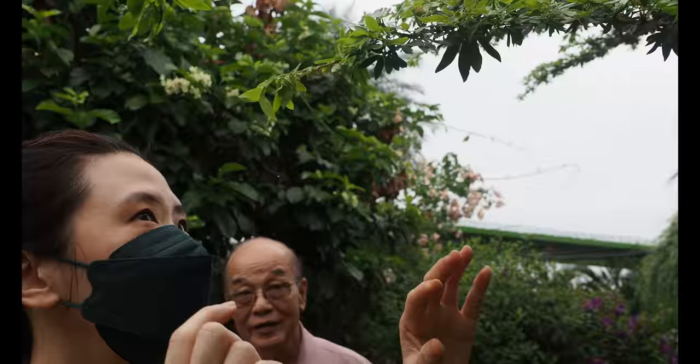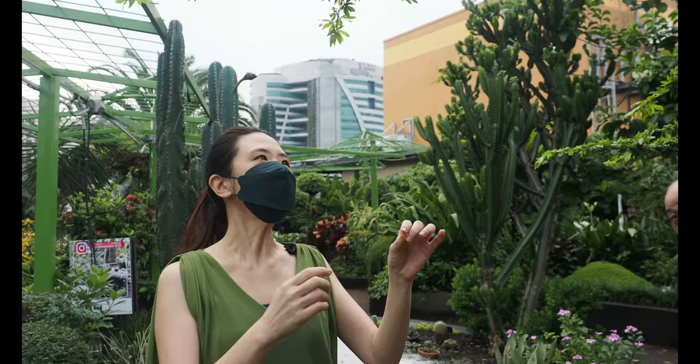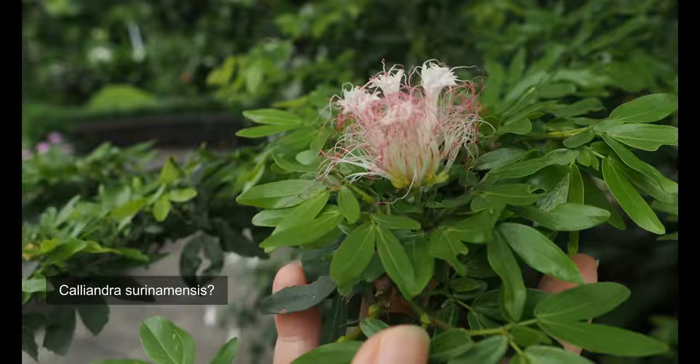Do you have the name of this plant? This is a species of Calliandra. I haven't got the exact species name. There are many species from South America. Oh, okay. There you can see that. There are more flowers. The whole tree should be covered with them. Here, look at that.